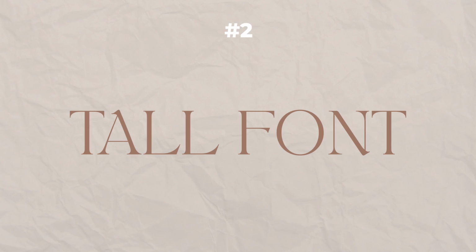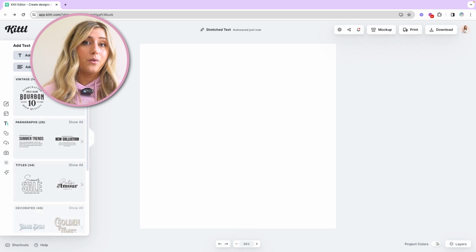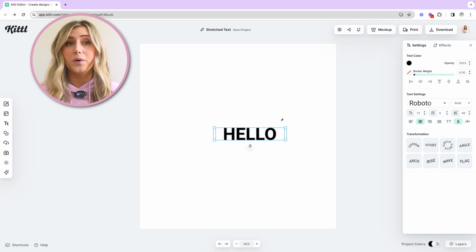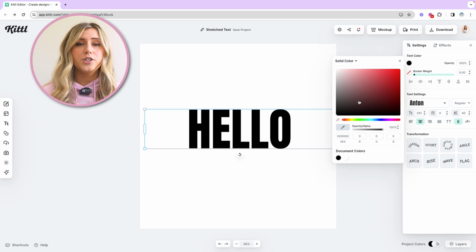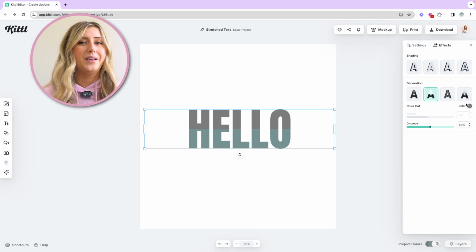Now, the second design style is as simple as just using a tall font or stretching a font to make it tall. Now, there's a few ways that you can stretch fonts. One of my favorite ways is through Kittl. I would just stretch the font out, and sometimes I like to make like an arch look. I just found that tall fonts just look so beautiful for so many different niches.